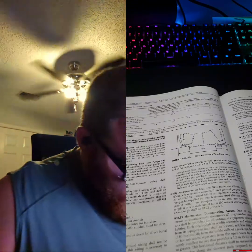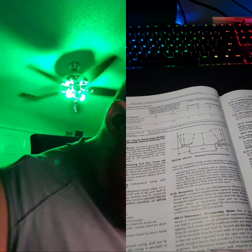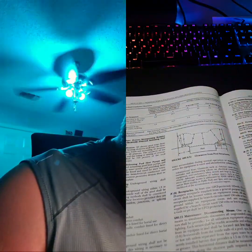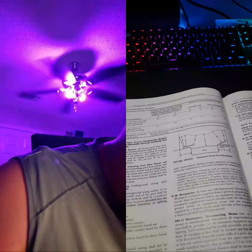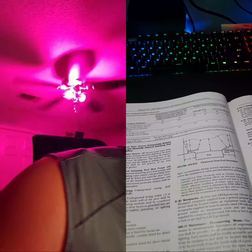Looks like it's 22.5. Don't even have a tab for that. 680.9. Yeah, they do have illustrations in the pool section specifically, and they got drawings for bonding too. Clearances from pool structure.